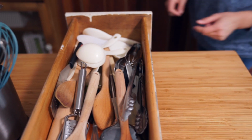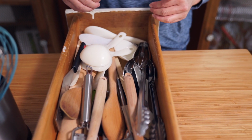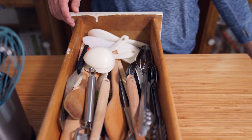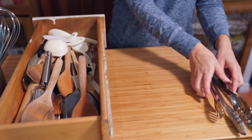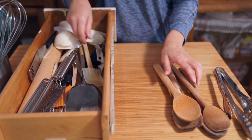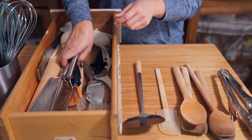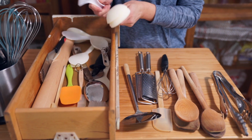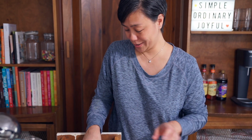I am going to empty out this drawer completely, put back the things that I want to keep, and I have a bin down here that is going to be our recycle or donation box. All right. So I've got tongs, and I don't know how many wooden spoons I need. Spatula. Oh, my wok spatula. Graters, whisks. I only have 2 Instant Pots, so I don't know why I have so many ladles.